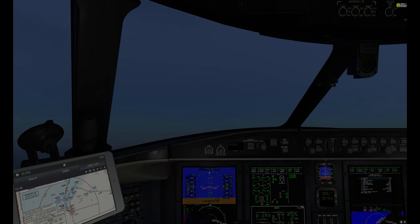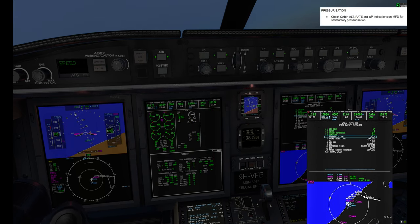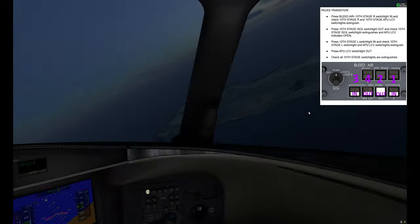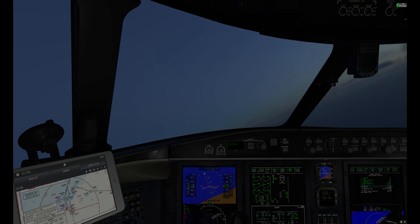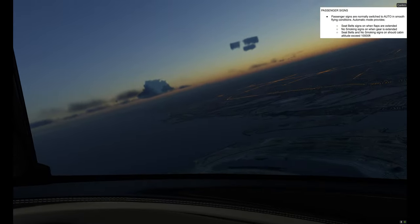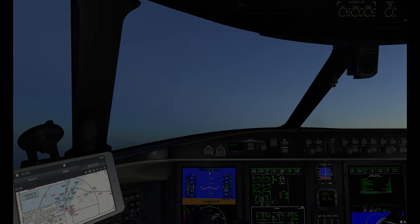Takeoff checklist. Landing gear: up. Flaps: zero. Thrust reversers: off. Ignition: on. Pressurization: checked. PAX transition: completed. N1: climb set. APU generator: off. APU: shut down. Passenger signs: we'll keep the passenger seatbelt signs on till we're well underway with our climb. On, off, or auto. CAS: clear. After takeoff checklist complete.